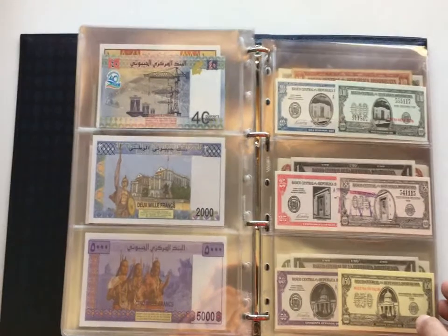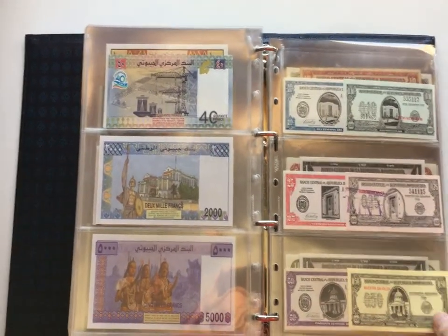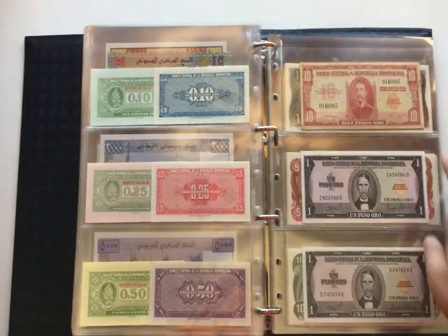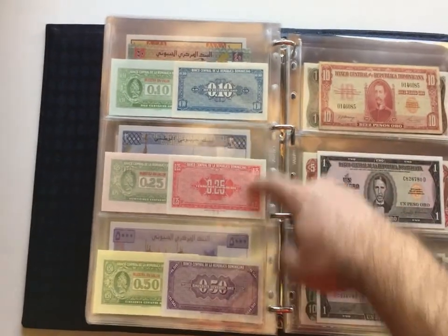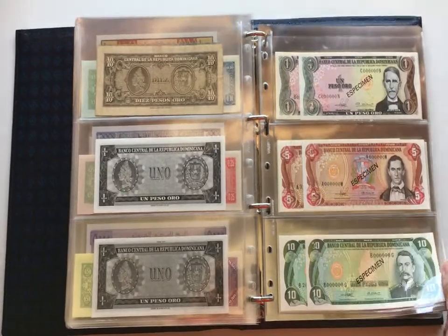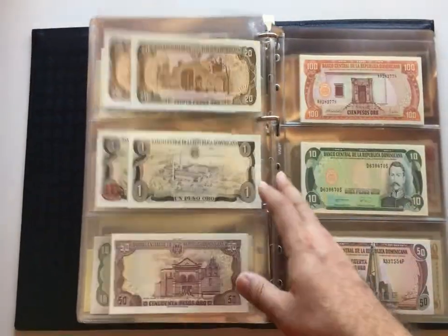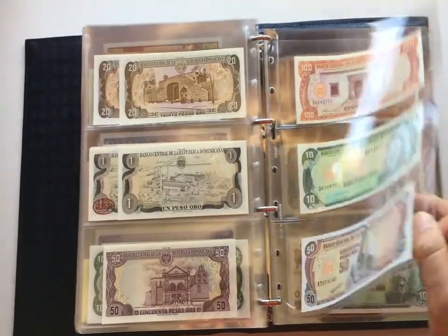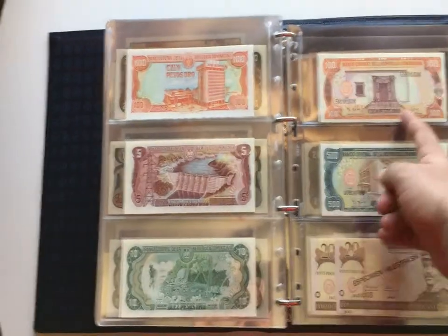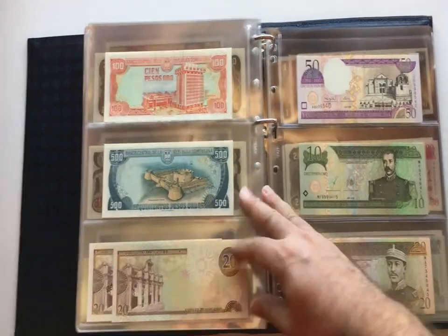And then last country on this album is the Dominican Republic. Dominican Republic, don't have so many earlier notes, actually just this one and these here. Some of them were specimens. The thing is, in the Dominican Republic I have a lot of specimens for some reason. They're quite similar. There's like for this drawing, there's probably 4 or 5 picks, different picks.